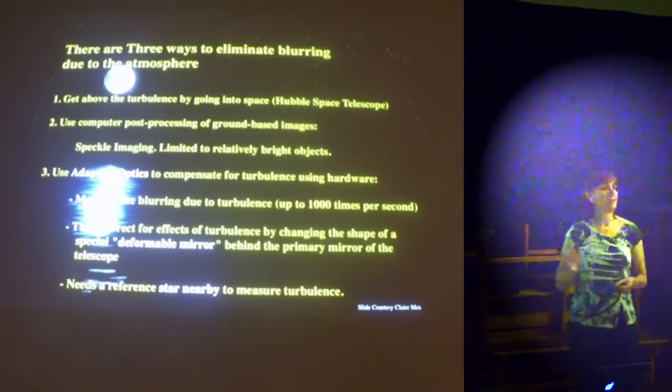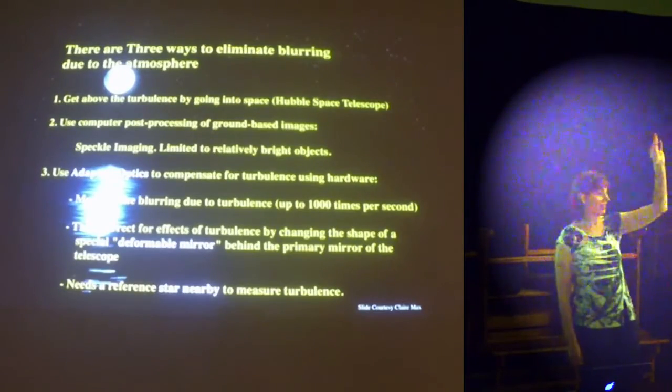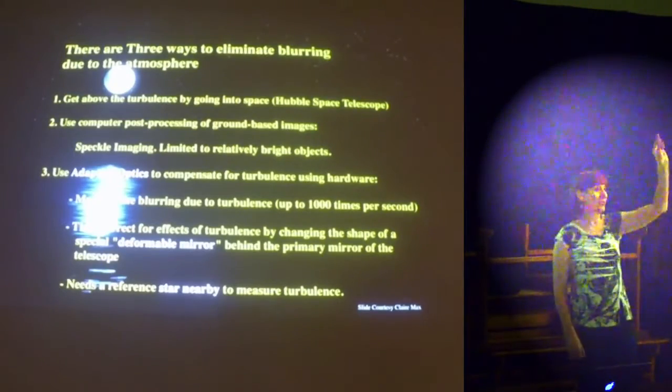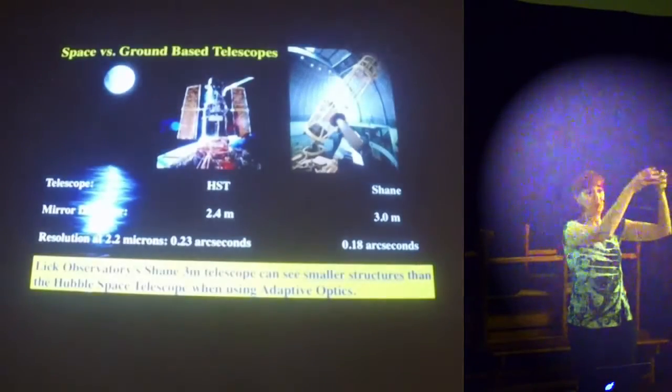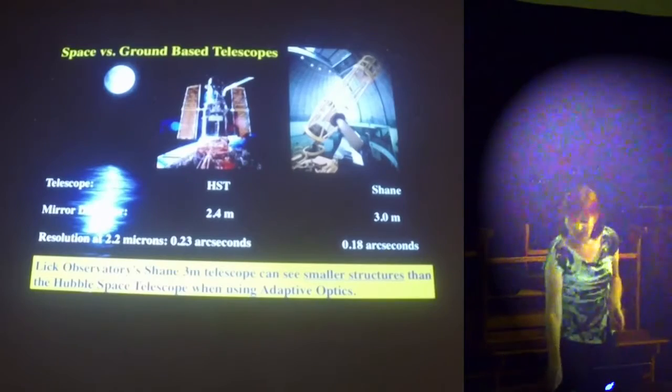The problem with adaptive optics is you need to have a reference star nearby, because you need something that's a known point source, sort of featureless, to make the measurements. Without turbulence, you know exactly what that point source looks like. With turbulence, you see how it blurs. It's measured on the order of 1,000 times a second and corrected. So it's a very complicated technique.